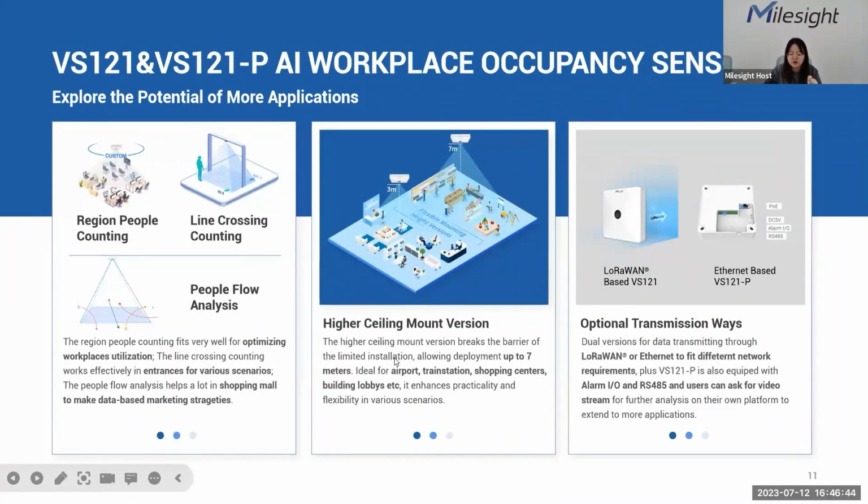And considering the requirements of people counting and occupancy detection also come from some scenarios like the airport, transportation, or the lobbies of office buildings, which might require higher installation height, we have released a higher ceiling mount version recently, which allows the products to be installed up to 7 meters height to meet those kinds of scenarios. Okay, to make these products more flexible to use.